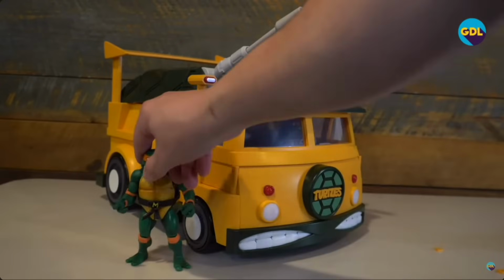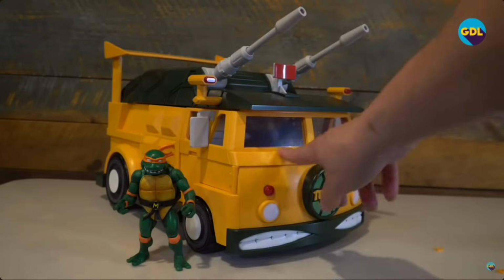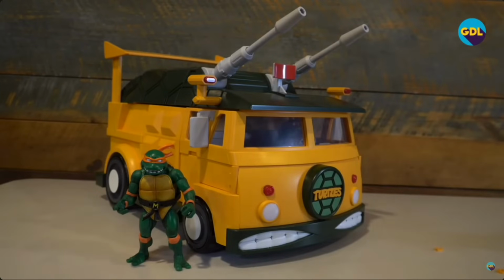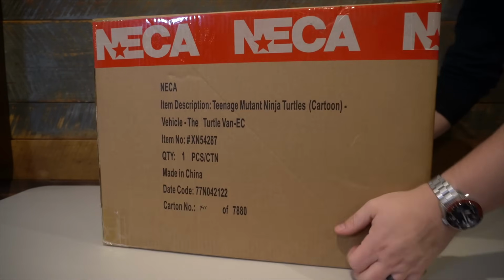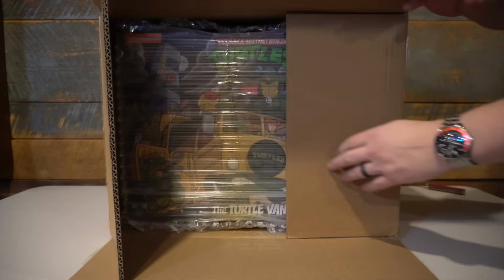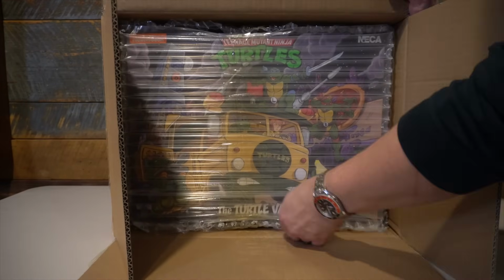Now, we got the Underground Arsenal one first, just a few months after it was unveiled in May of 2022. And now about a year and a half later, NECA's van is starting to arrive on collectors' doorsteps. Now, I forgot to order within the buy-in window for the NECA van, so a big thanks to patron and member of the GDL community, Dan Crispex, for letting me borrow his turtle van for this review.